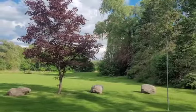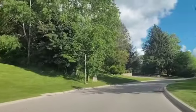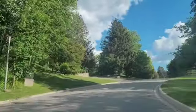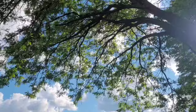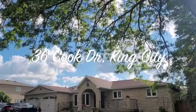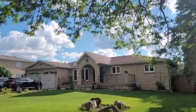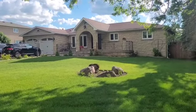So now we're going to be approaching one of the homes that is currently for sale in this neighborhood. It's a fully professionally renovated bungalow sitting on a half acre lot. Just wait till you see the backyard. This house is offering 3 bedrooms and 1 bath on the main floor, as well as a finished basement with its own kitchen, a bathroom, and an additional bedroom.